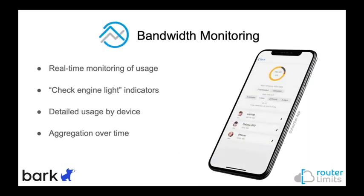Bandwidth monitoring. This is something that was born out of listening to our clients and our partners. One of the most common phone calls to support is, hey, my internet's slow. And when you look to see what the bandwidth being delivered to the home is, it's exactly what they're paying for. But that's always a really terrible user experience, because when you tell them, well, it's something on your side, that doesn't really ever go over very well. They don't know how to identify which device that is or what to do about it.